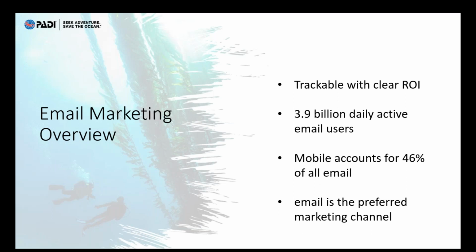Very simply, for example, you could send out an email highlighting 10% off advanced open water courses to your database of open water students. You can then understand your return on investment by measuring how many advanced open water signups you received through the email and subtracting that from the cost of sending it. Obviously, that's really simplified, but because you can see exactly how many people signed up directly because of your email, it helps you to have more confidence in your analytics.